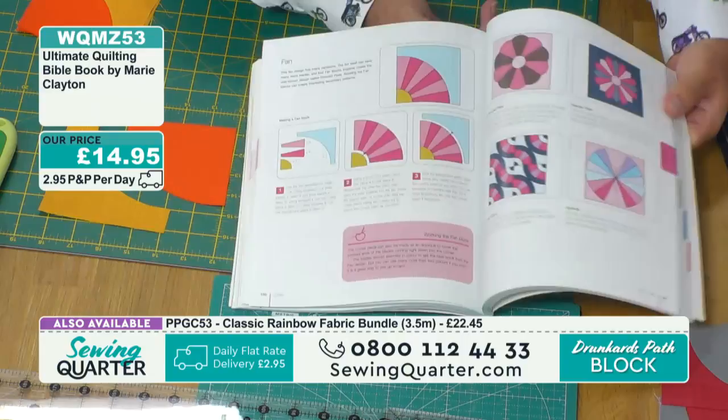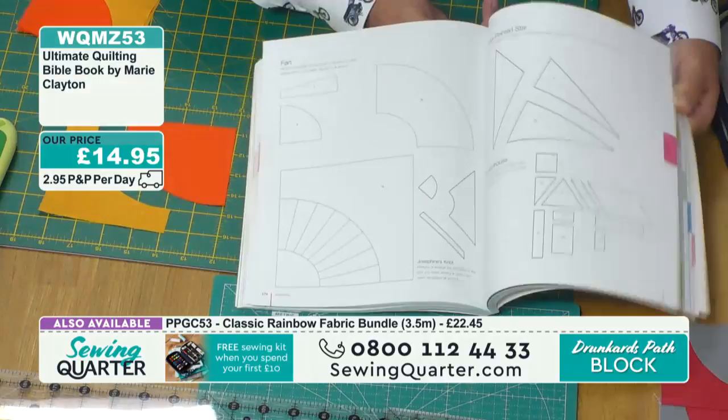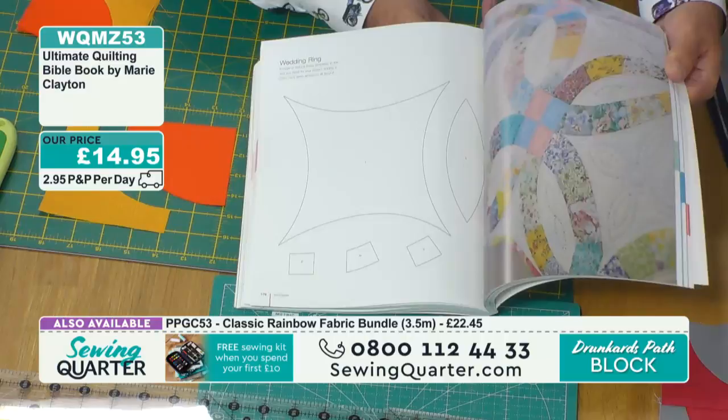Dresden. Here's the one we're doing, the Drunkard's Path. It's just got everything. And then look at this. There's the fan. There's the four-pointed star. I love that one. It's gorgeous, isn't it? I think it's just brilliant. All the different templates in here that you need.